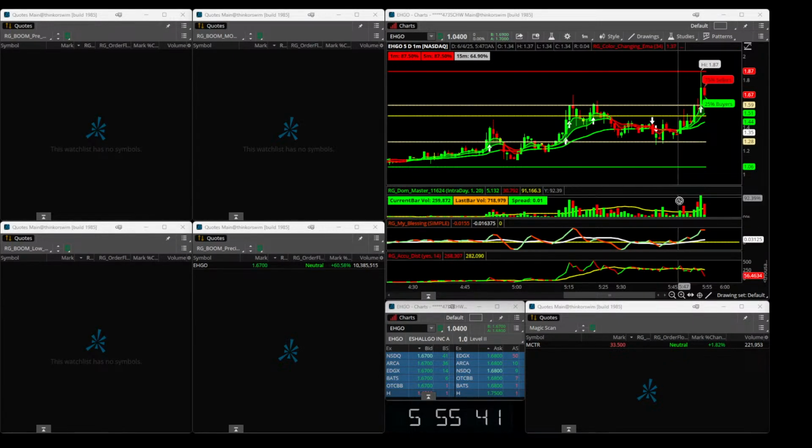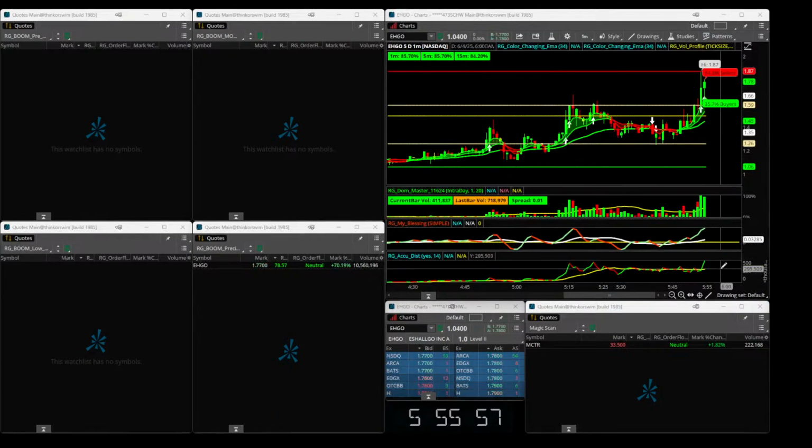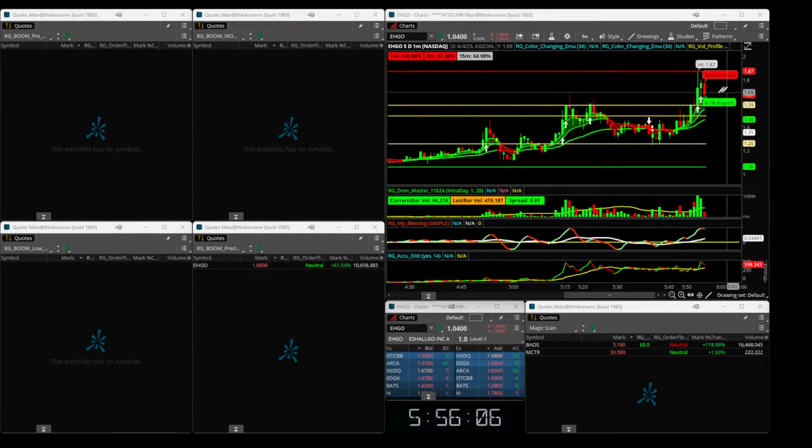And then we want to come over and confirm that these dominator master bars are green and breaking above this yellow average volume line, like you see now. You also want to see the My Blessing indicator green and pointing north as well, and the money flow pointing due north also. You'll see this bubble pop up here. This is the percent of buyers and sellers in this current candle. You can see they just dominated it by selling.